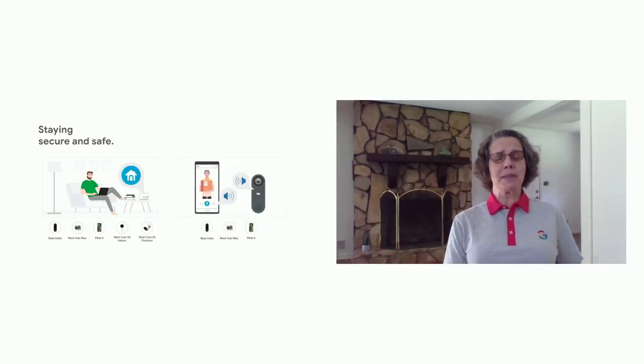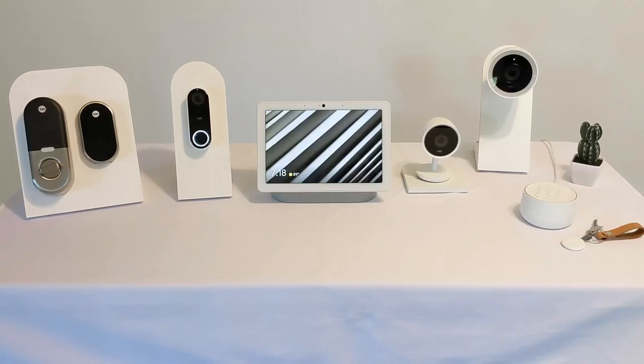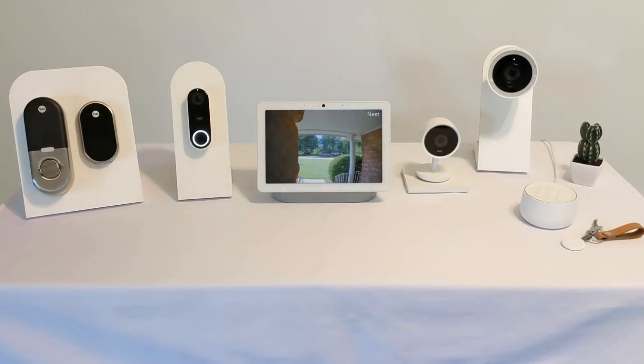I don't know about you, but I've been getting a lot of packages delivered to my house over the past few months. With Google Nest Hello Doorbell, I can see who's at my front door at a moment's notice. Hey Google, show me the front door. Okay, streaming front door. With a Nest Aware subscription, you can get intelligent alerts when your Nest Hello detects an actual package or a familiar face.